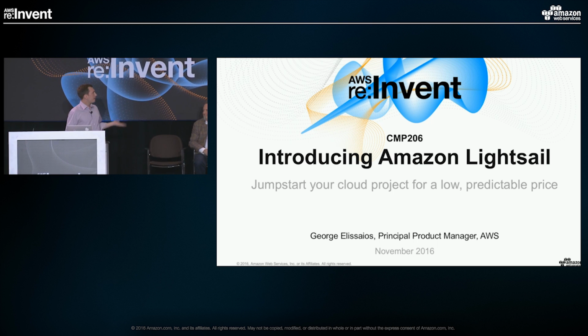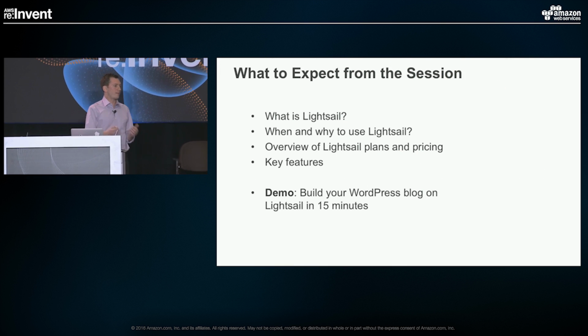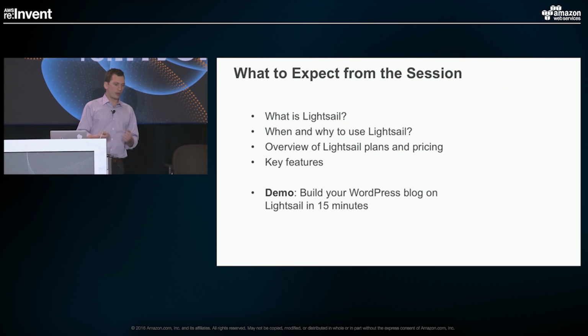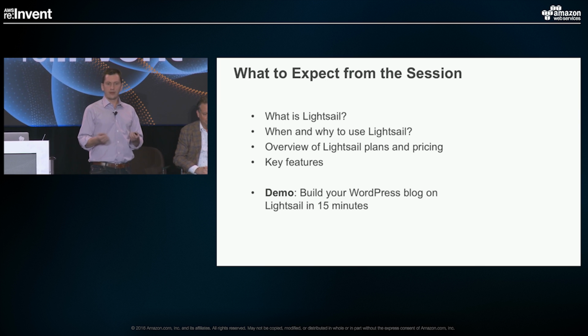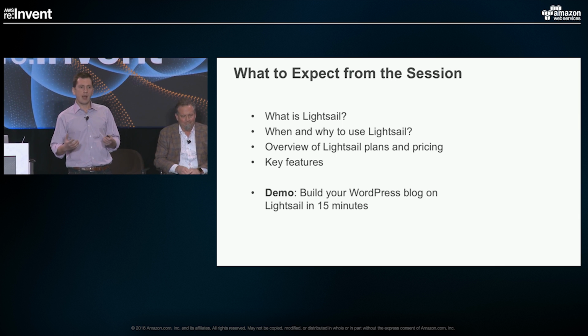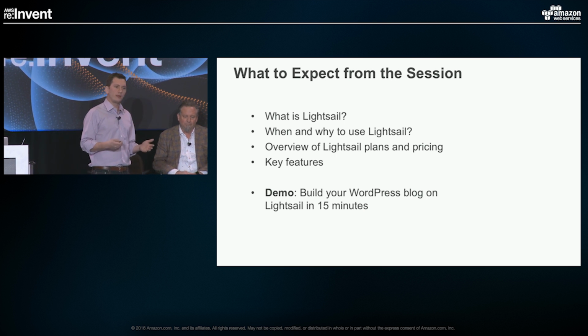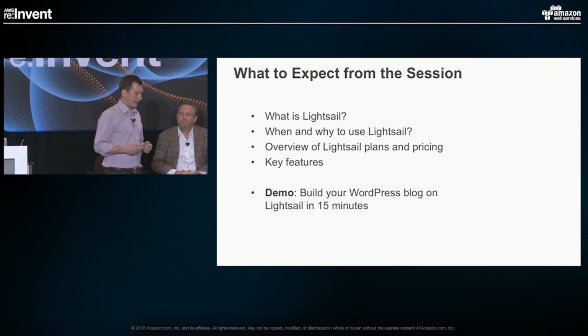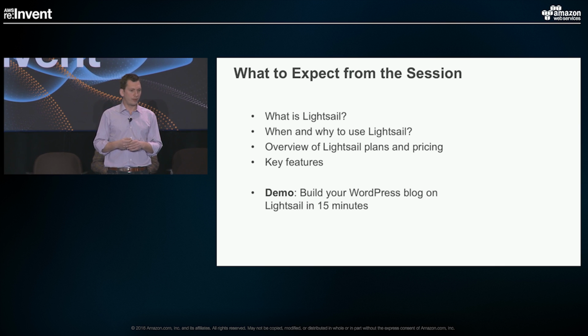So let me jump right into our session today and tell you a little bit about what you should be expecting for us to cover today and what we'll be talking about. Obviously, Amazon Lightsail is a new offering, so I'm sure that in everyone's mind is, what is Lightsail? And I want to give some context on why we believe it's an important service and why we decided to actually go and build Lightsail and add another service to our compute service offering portfolio.